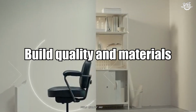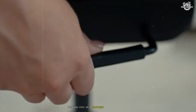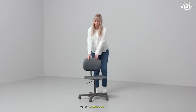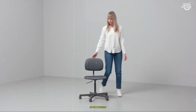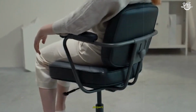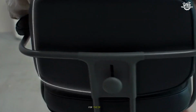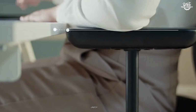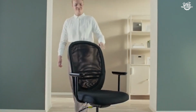Build quality and materials. When you pick up a component from an IKEA chair, you feel the pragmatism. The materials are chosen for cost-effectiveness and function. You'll find a lot of powder-coated steel, plastic, polyurethane foam, and standard polyester fabrics. These materials are perfectly adequate and hold up reasonably well for their price, but they are not engineered for extreme longevity under heavy, daily use. They are designed to meet a budget.